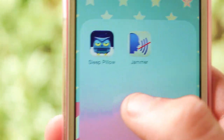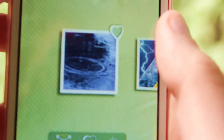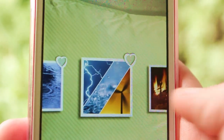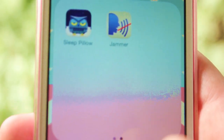Sliding on to the next page, I have an app called Sleep Pillow, and this just gives you sounds that help you fall asleep. Just different sounds. You can see that's like an ocean. You can get the mix, fire crackling, oceanside. That was like rain. I like this app, and when I can't go to sleep, I like to use this because I really like the sound of rain, so it's still playing.